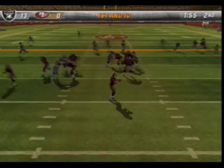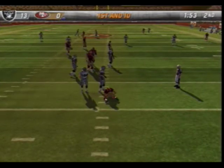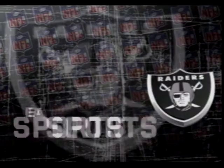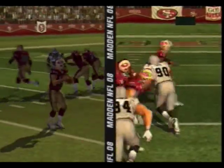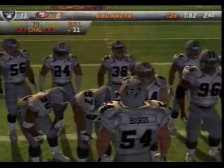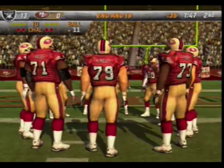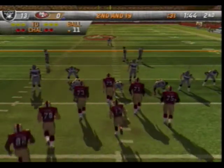Adams from the shotgun. Pass play here on first down. Closing in. Dragged down from behind. Switching to a 3-step drop might be a pretty good idea. He has to find a way to get that ball out of there a little more quickly. Now they're looking at second and long after the sack.